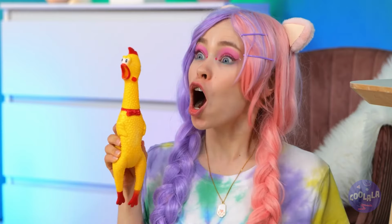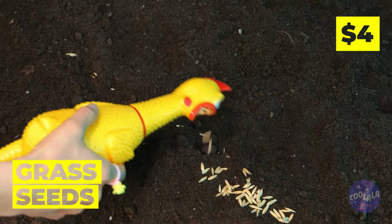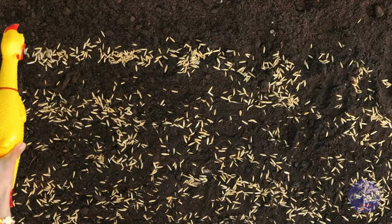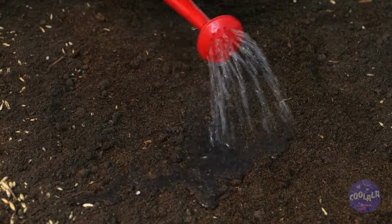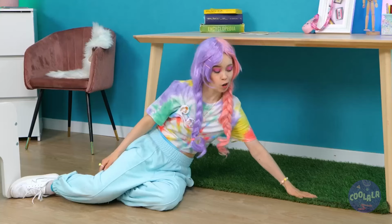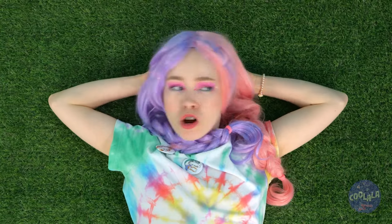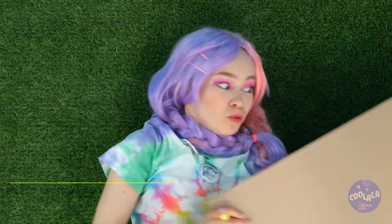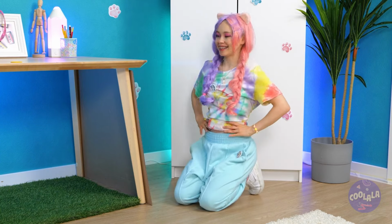Grab a rubber chicken or other garden tools. We're gonna plant some seeds. Don't forget to water, and pretty soon, you'll have your very own grass carpet. Now grab some cardboard and add them to the sides.